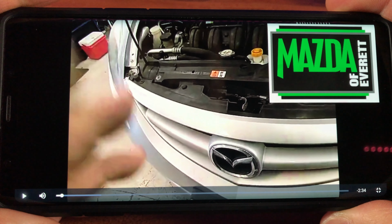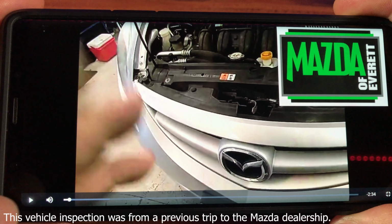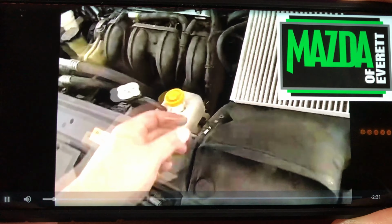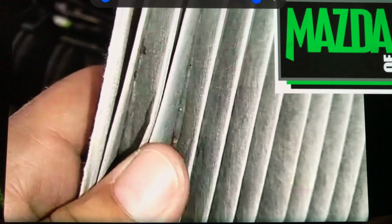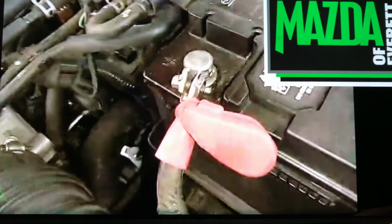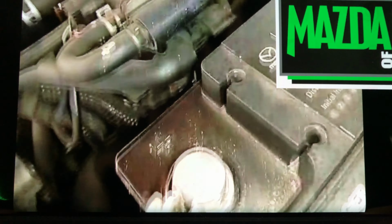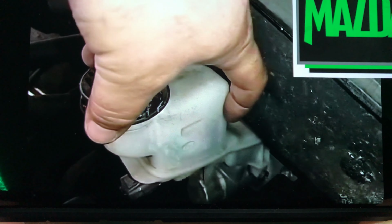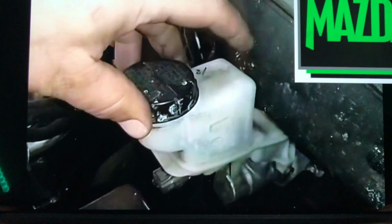Alright, so let's look at Mazda's vehicle inspection and see what they came up with. We're going to start off underneath the hood. Inspected air filters still look fine, but your cabin filter is starting to show a lot of buildup. Definitely recommend replacing it at this time. It's recommended once a year, or every 12 to 15,000 miles. Inspected the battery. Battery did pass its test. Battery plus is corrosion free. Inspected the brake fluid. Full indicator is right where my finger's pointing. Fluid level is down approximately right about there. Fluid is discolored. Definitely recommend servicing. It's recommended for service every 30,000 miles.